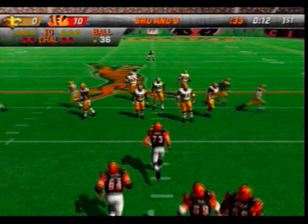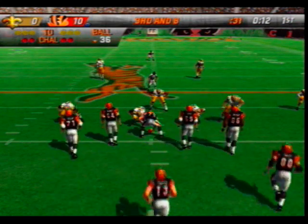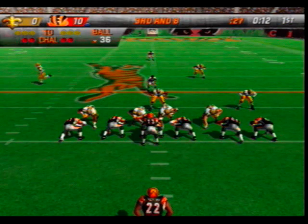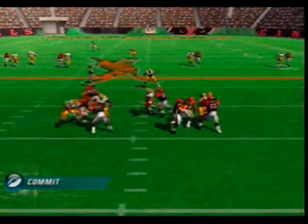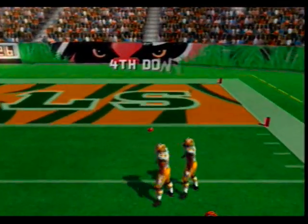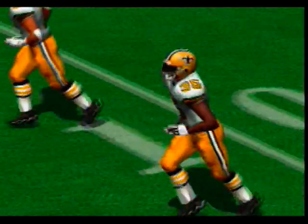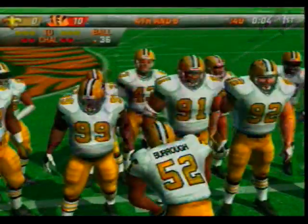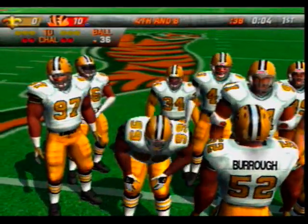Third and 8. Ball on the 36-yard line. The Saints come out in a dime package. Under pressure, fires this one deep. Almost picked off. Close to a big play by the defense. And it probably should have been a big play. He had perfect position to get the interception. He just dropped it.